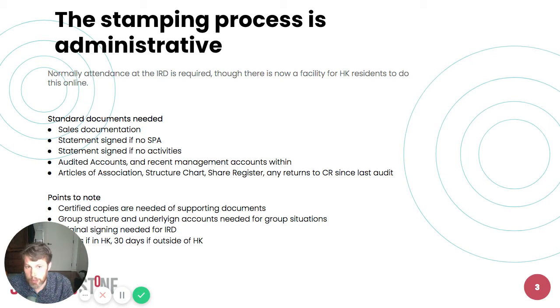If it's a new company without activities, then you need a statement that addresses that and confirms it, and is signed. For a company with activities, the audited accounts and recent management accounts. Recent means generally somewhere between 3 and 6 months, as recent as possible is best. And then in order to help them understand what the shareholding structure is and so the value, you need to provide the articles of association.